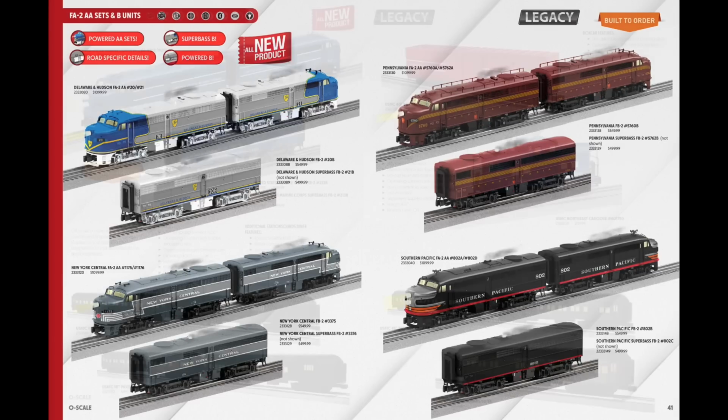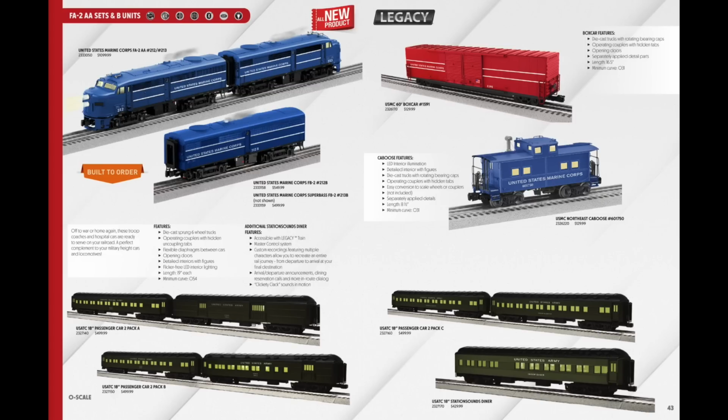But ultimately, I decided to go with the United States Marine Corps FA set. And again, I got the 2A units and the 2B units. But because I got this set, I also had to get some of the matching rolling stock. So I ordered the caboose that's on page 43, the boxcar, and then some of those passenger cars down below. I didn't get all the passenger cars. I got the set B, set C, and then the Station Sounds Diner.